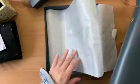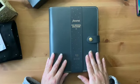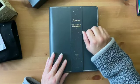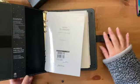So let's get this out of here. Pretty sure no one's interested in looking at the box. I want to see the planner. So this is the charcoal A5 size. This is the size that I'm going to try this year. I'm very hopeful that this is going to work for me. As I always say, with every year, there's fresh hope. So let's hit the popper and open this bad boy up.